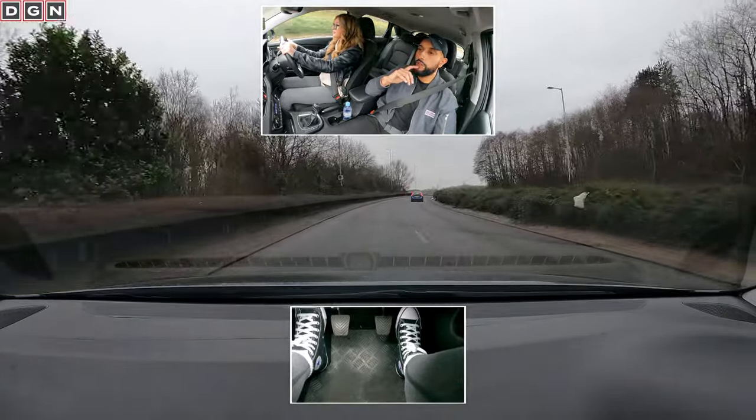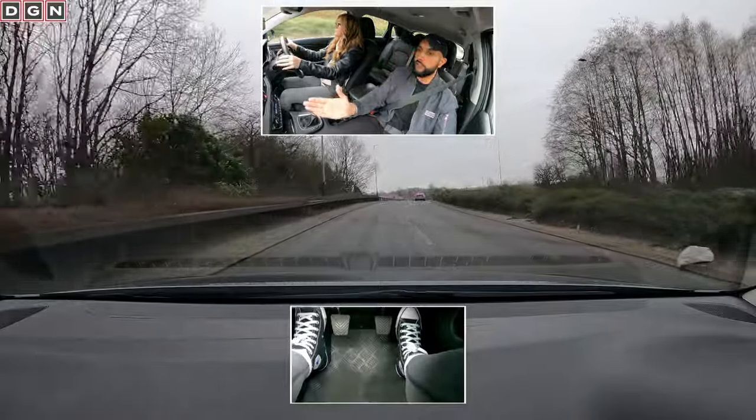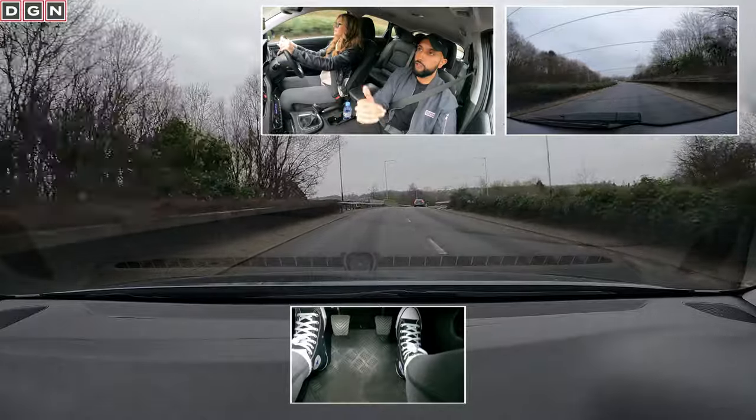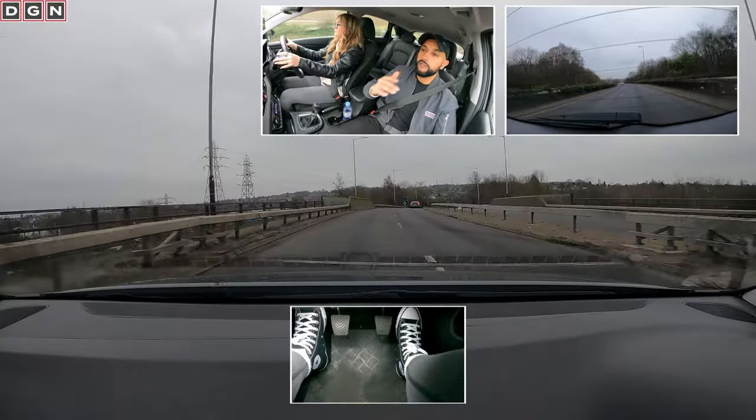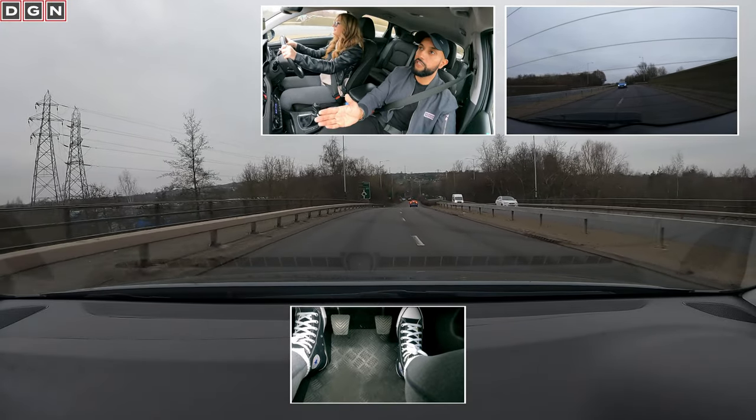Okay, so I want you to go into the right hand lane when it's safe because we're going to be turning right. Don't steer to the right yet. Stay in your lane. Do your mirrors and signal there. Okay, keep to the left for now. Is it safe? No.